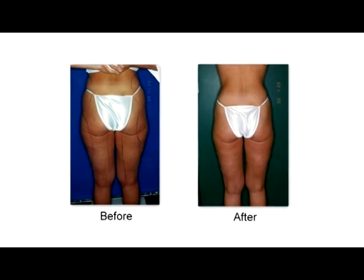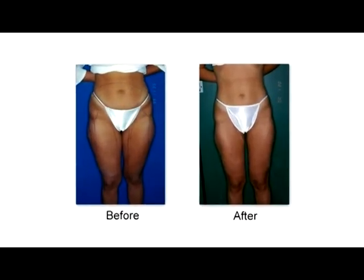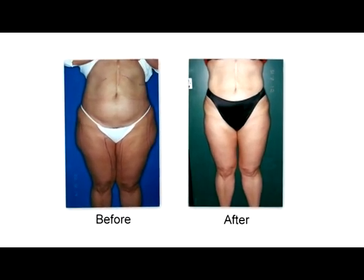Additional modalities that have been tried include the Vaser, which I perform. And what this involves is the introduction of high-frequency ultrasound into the fat layer, which disrupts the cells and makes it easier to remove the fat. Because it's easier to remove the fat, there's less bruising, there's less pain, and there's less swelling. Another technique is laser liposuction, which accomplishes the same thing. The laser disrupts the fat cells and makes it simpler and easier to remove more fat with less trauma.